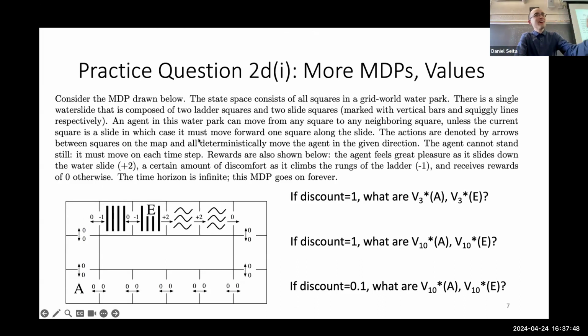Maybe it's like your discomfort when you climb the ladder, like if you're afraid of heights. I'm not sure. Yeah, the time horizon is infinite. The Markov decision process goes on forever. All right, so any questions about the setup here, like the Markov decision process?